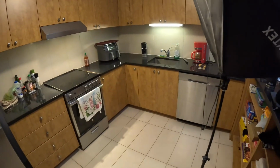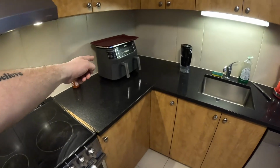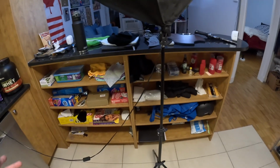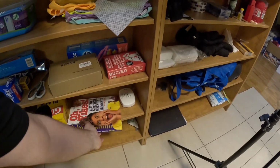But now that we're in the kitchen, got a nice, decent, spacious kitchen here. Air fryer will change your life. This thing is amazing, man. I use that for pretty much every meal right now, and it's awesome. I got some extra storage here. Oh, this book right here.